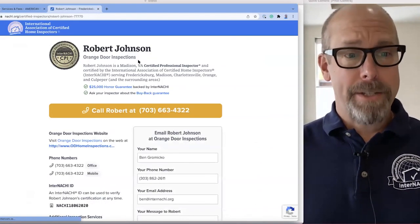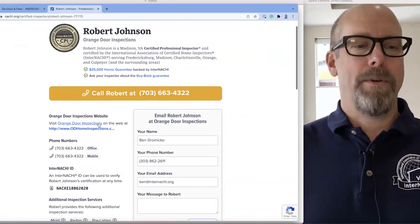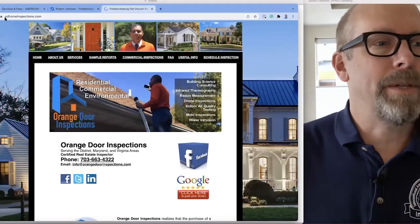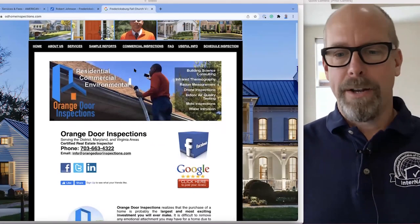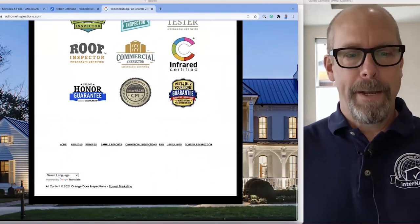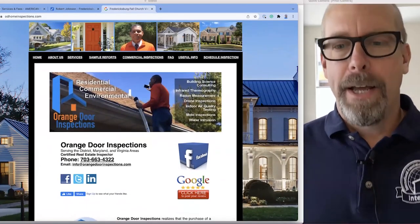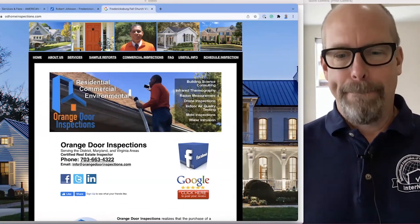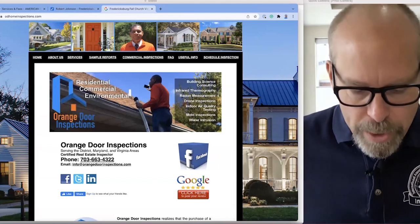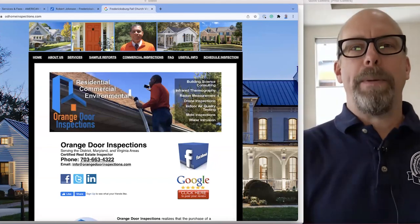Robert Johnson, Orange Door Inspection. I like the name, OD Inspections. See, he doesn't have Orange Door, he has OD Home Inspections. It's secure. This is good. I like it. You know, it can improve. I would like to see if it's dynamic on my phone, right? And there's maybe too much going on. So what you want to do is immediately tell people the value.